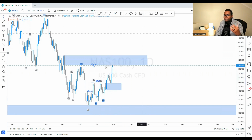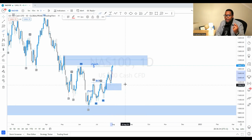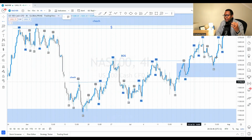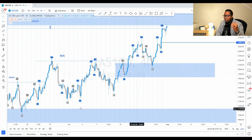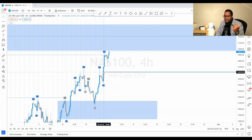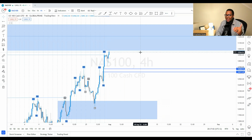Now, possibly if it starts to reject and react to this order block, where are we anticipating the market? It may want to fill in this imbalance that took place over here. So we have this imbalance, and we can go all the way to the 4H time frame, and we can clearly see that imbalance that I'm talking about. There were a lot of momentum candlesticks that the market created. So we can have the market coming back to fill up this fair value gap before it can start going up to create a higher low.